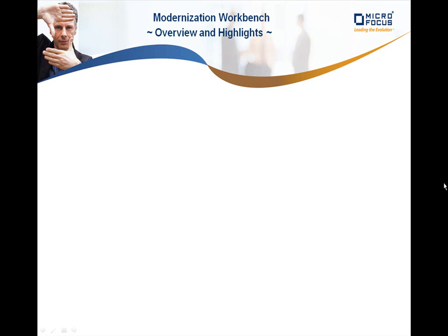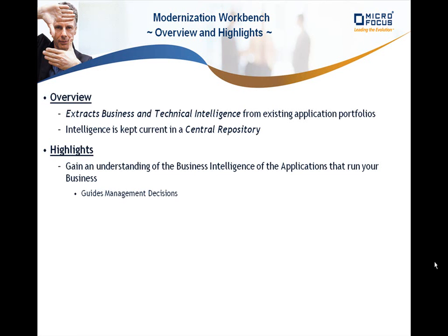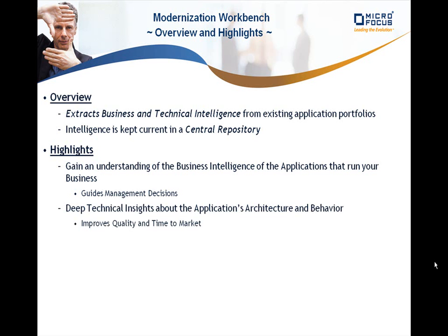As I just mentioned, the Modernization Workbench extracts business and technical intelligence from your existing enterprise applications. Now, this intelligence is kept current and up to date in a central repository. With the Modernization Workbench, you can gain an understanding of the business intelligence of the applications that run your business, which can guide you in making management decisions. The Modernization Workbench will provide you with deep technical insights into your application's architecture and behavior, which will improve the quality of the applications and time to market.